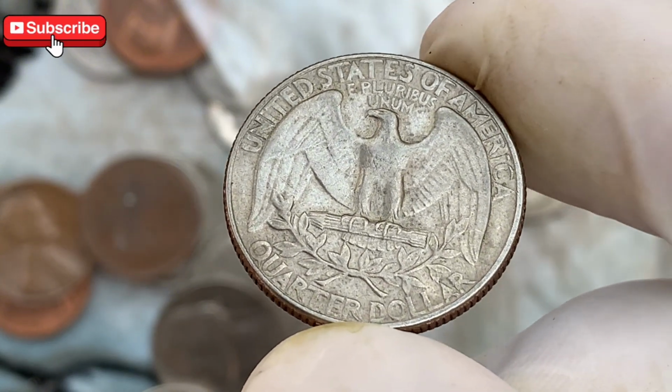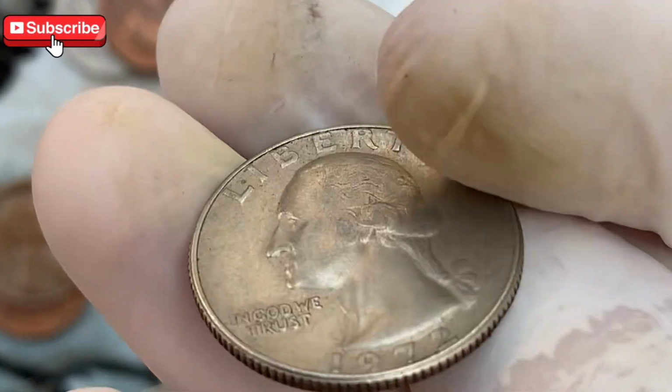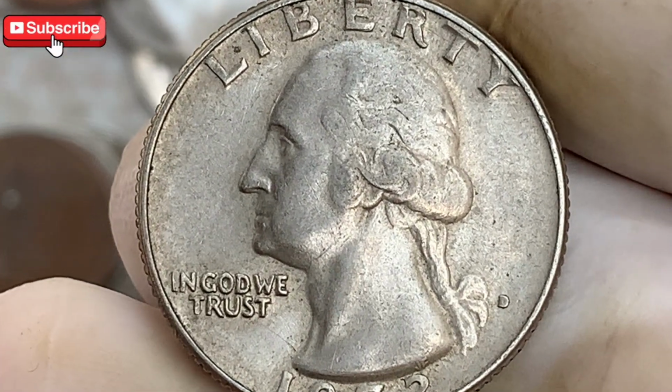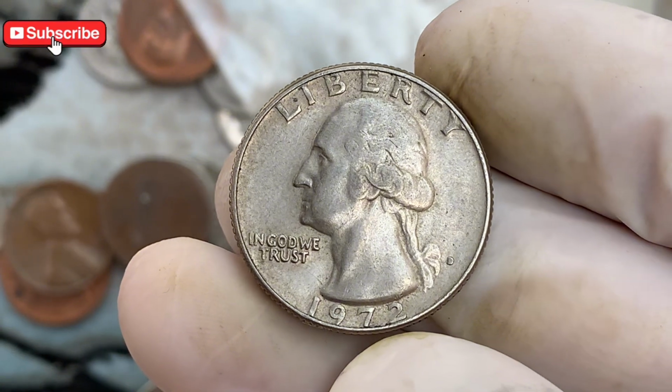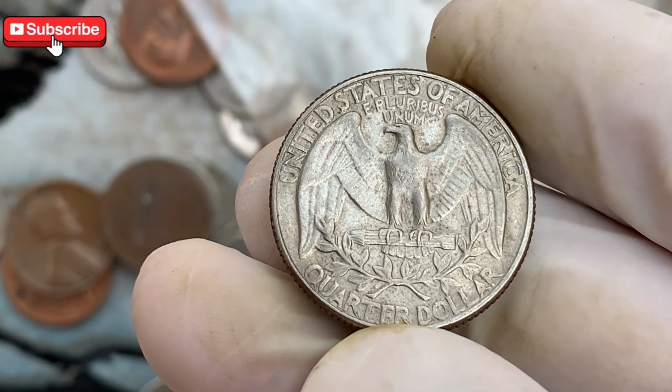Minted alongside these obverse oddities are repunched mint mark varieties, notably the 1972D RPM04. Here, Denver's Tiny D shows ghostly shadows of at least two earlier punches, typically visible to the left or slightly above the main mint mark.